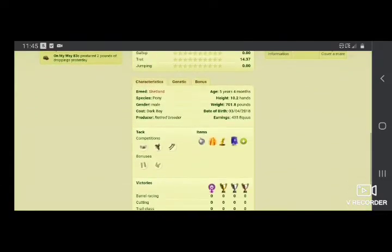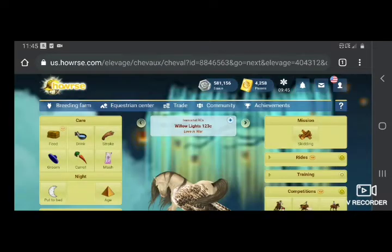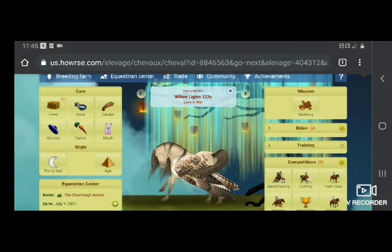This one recently retired. And I like the little, like, they're walking angrily. This horse, a month or so ago, somebody quit the game. They popped all of their horses, every single one of them, into the auctions for 500 equus each. And that was probably the most intense bidding wars I have ever been in.